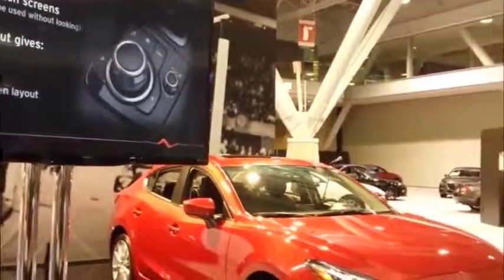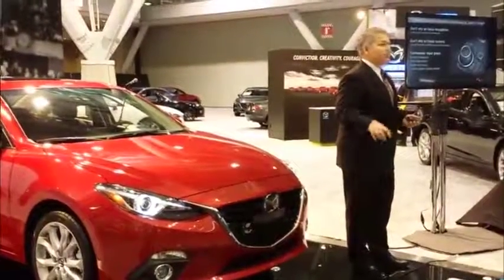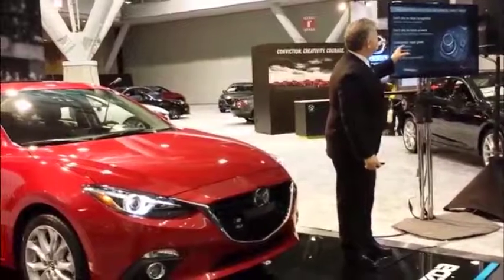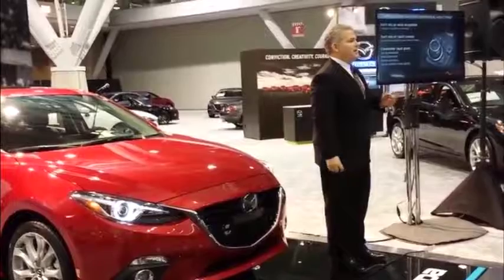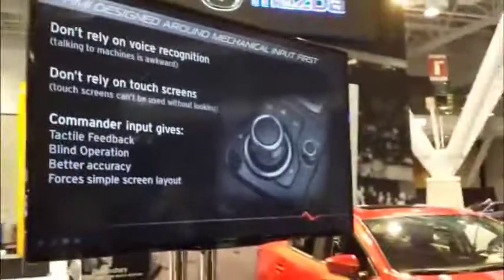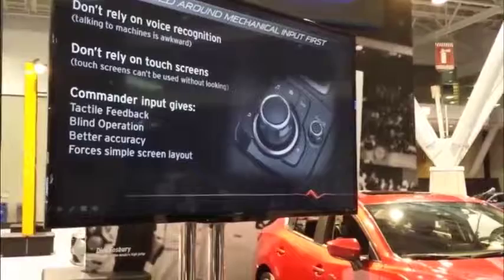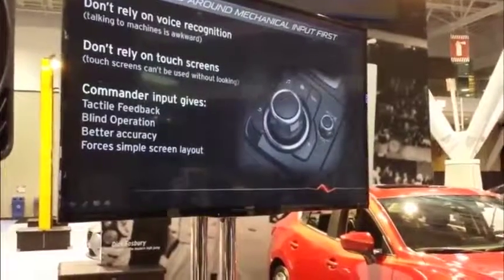Now, the Mazda Connect system is designed primarily to take driver input mechanically. So we have a commander control and some key buttons there. It is also available to be used as a touchscreen, and we have a very robust voice recognition system. But we found through our research that if you start developing the user interface with the idea that it's going to be used from a controller system with manual input, you can go a long way to improving driver interaction.